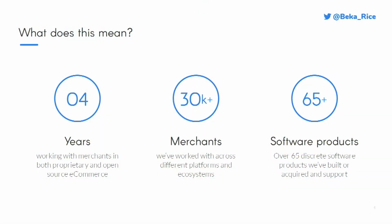And then the final thing, which Julia mentioned for me, is that I run a site called Sell with WP, where we write tips and news and articles for merchants using WordPress, not just WooCommerce, but any open solution for WordPress. So all that to say that I've spent just about 4 years working with merchants in both proprietary and open source e-commerce solutions, with at least 30,000 merchants across these different platforms, and with over 65 discrete software products. So we've built these products or acquired them, but more importantly, we support them every single day.